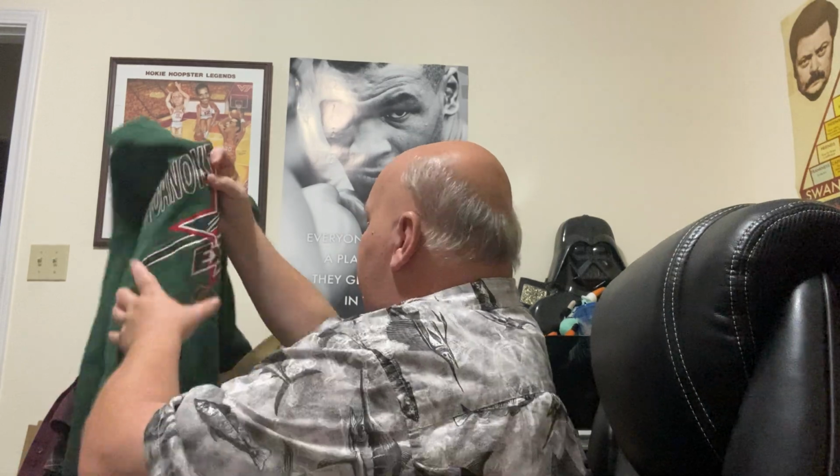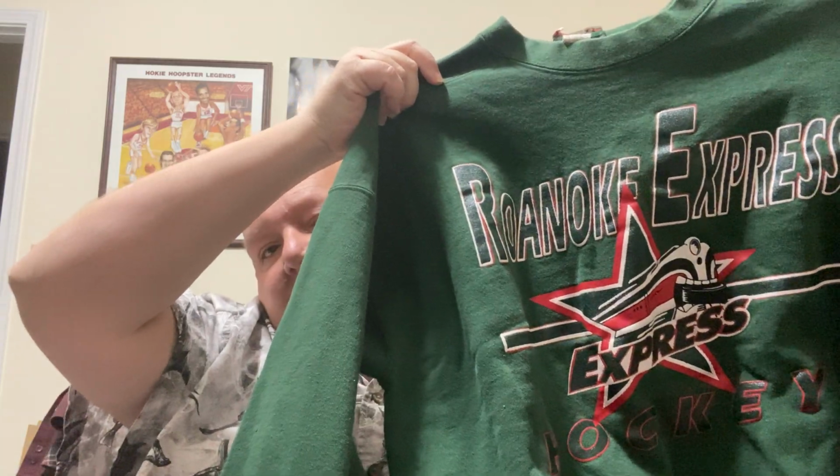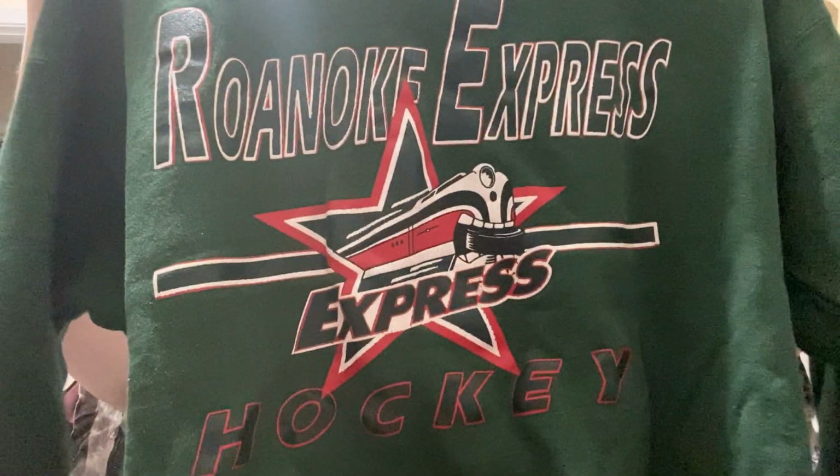Sold this Roanoke Express sweatshirt. Paid $1 at a yard sale for it. $24.99 out the door. The Roanoke Express used to be a hockey team in my local area.